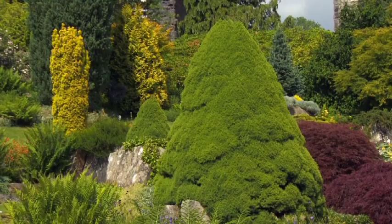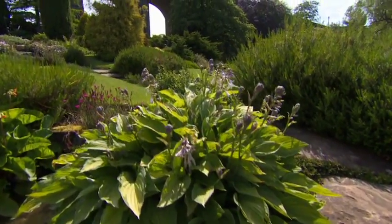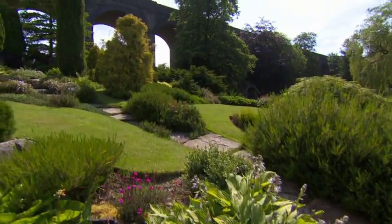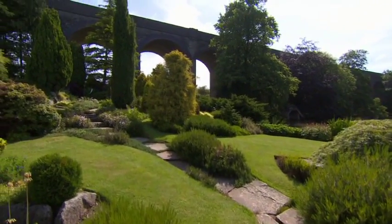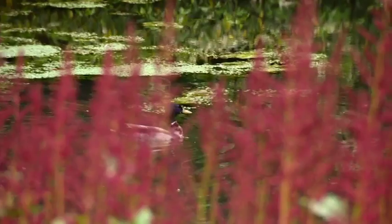But you really play on scale, and you can play on scale here because you've got the huge viaduct in the background which sort of sets the tone of the scale. So probably if you had this rock garden without the viaduct, it would seem massive, but the viaduct takes it back into context again, doesn't it?